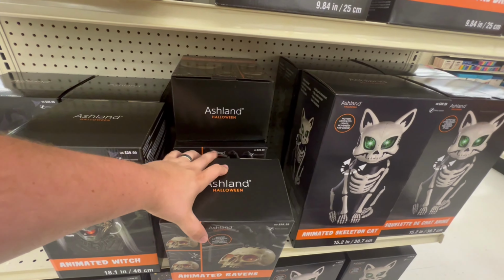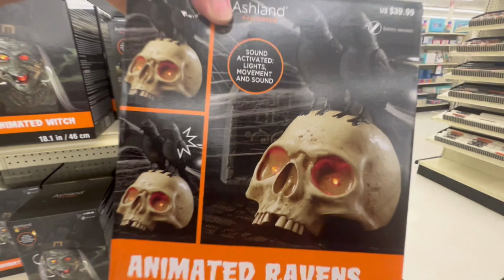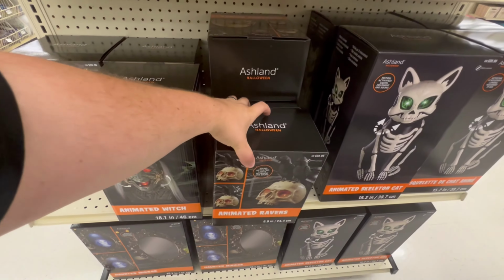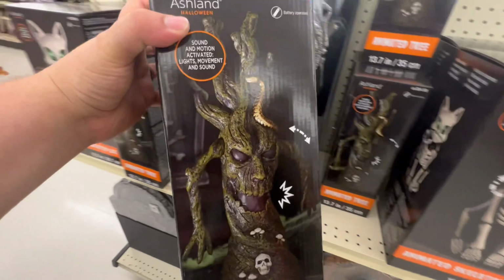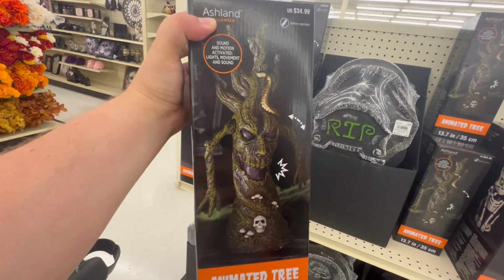Here's a skull with a couple of crows on top. That is super freaky. Oh, it looks like his wings flap. That is awesome. I would love to see that. Man, they totally got to get some of this stuff set up in here. Here's a tree, animated tree. I love the creepy trees. Look at that. He talks, and it looks like maybe his arms move.